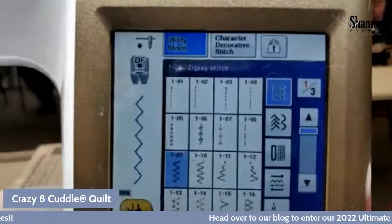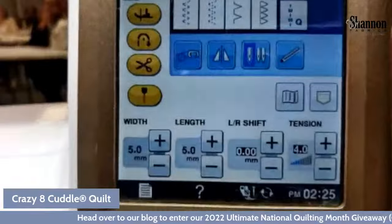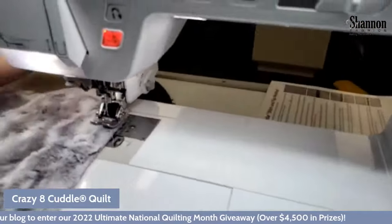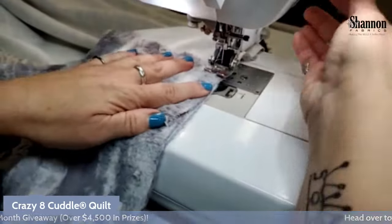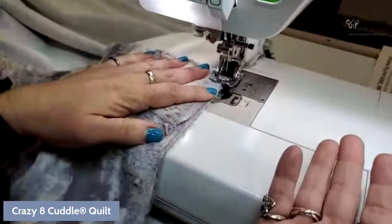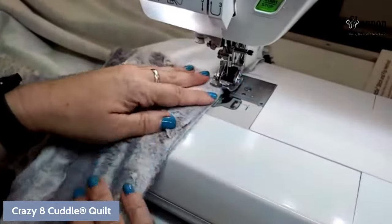And I will tell you too, that one of the ways that I learned to bind is that I took two squares of Cuddle fabric and I sewed them together like this. I zigzagged them together and then I bound it. And then I cut off the binding and I did it again. I cut off the binding and I did it again. So it ended up just being a piece that I threw away, but I got to practice that binding numerous times. And that was super helpful.